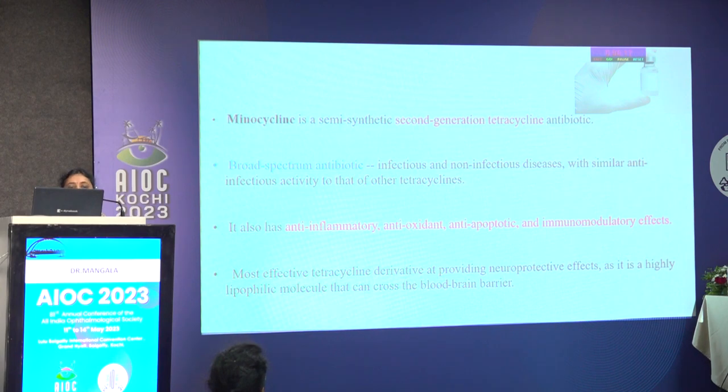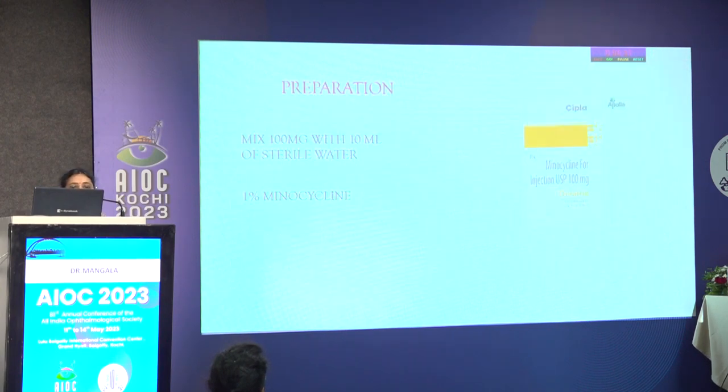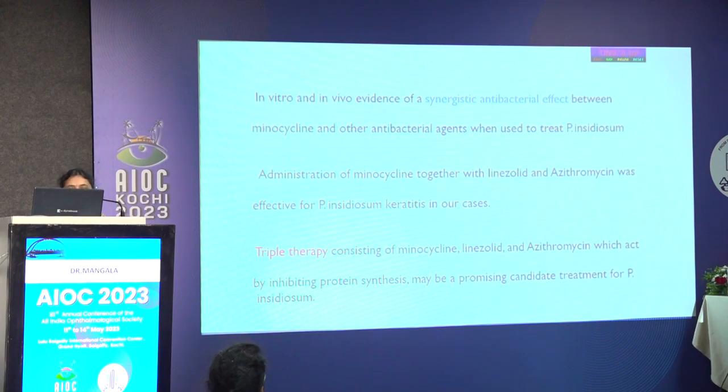This is the minocycline drug mechanism of action. We prepared minocycline by mixing 100 milligrams of IV preparation with 10 ml of sterile water, and we made 1% minocycline, which was refrigerated and given to the patient.